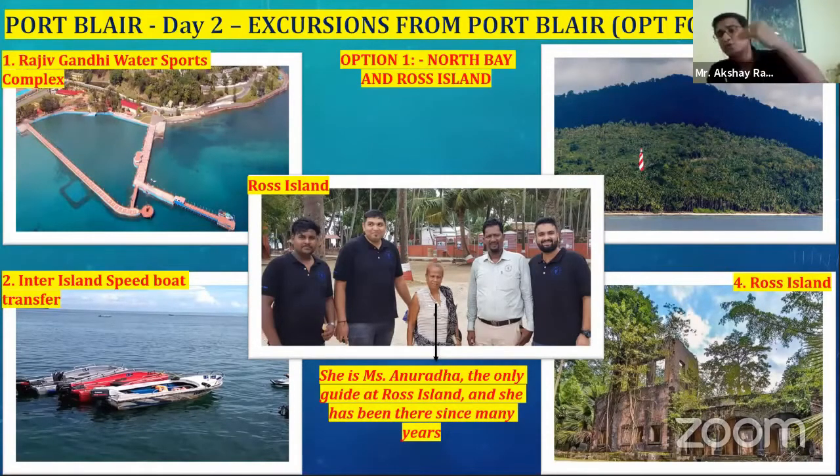Then they first go to North Bay. This is a 15-minute speedboat ride. It's a fun ride. Once they reach, North Bay is popular for its water sports, so they can do different water sport activities.